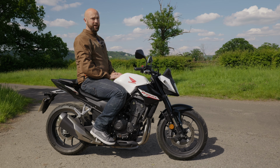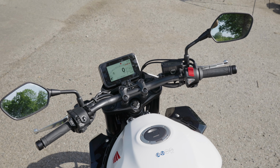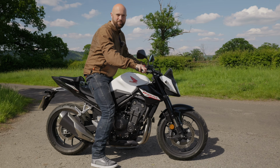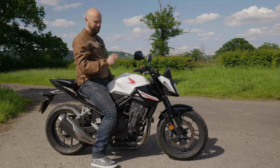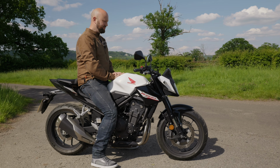Now, it's quite a light bike as far as these things go as well. It's 188 kilos wet, ready to go, but it's got some decent components. So the suspension, it's not really adjustable, but it has big piston forks at the front. They're 41mm, so they're not little teeny weeny excuses for forks that you used to get on affordable bikes.